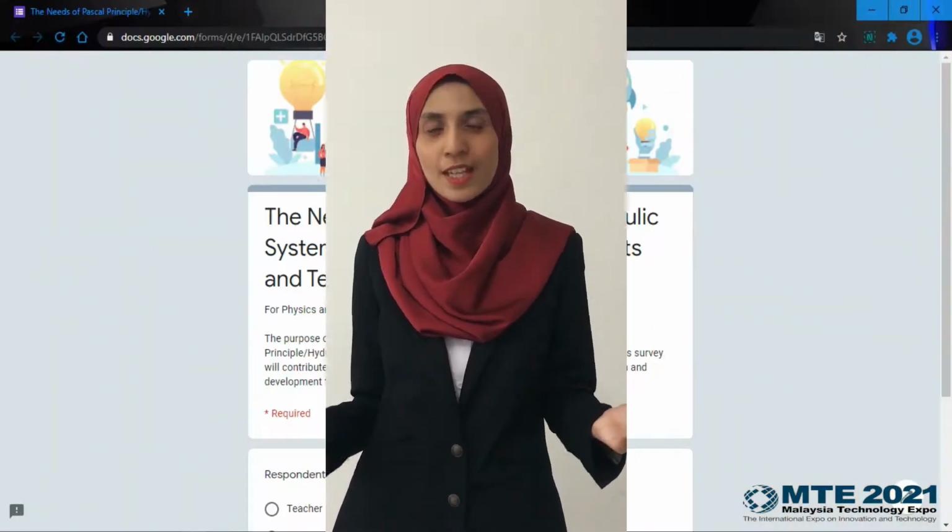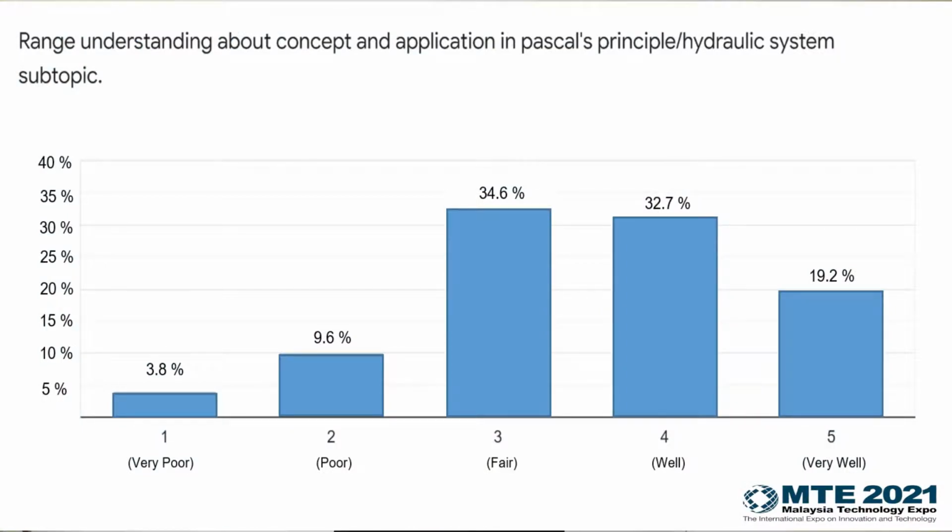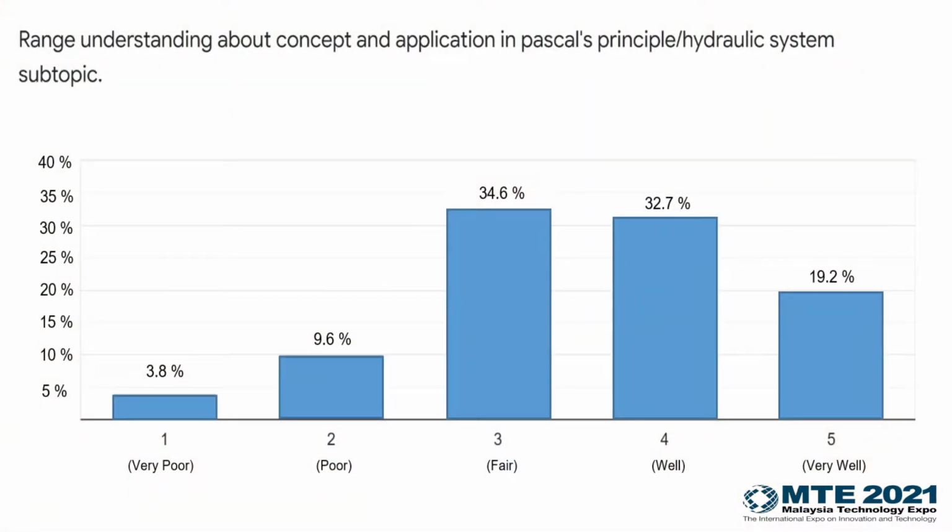We conducted a survey and the result shows that the range of understanding for students about the concept and the application for certain topics is unequal. Majority of them have fairly understood the topic without using any additional support such as teaching aid. So, can you imagine how much change we can make if the teachers use effective teaching aids to help these students who are categorized as incapable of understanding the concept of the topic? Well, for sure, it will change the pattern of this graph.